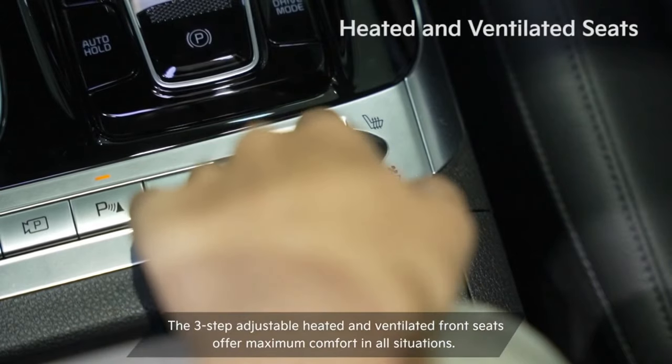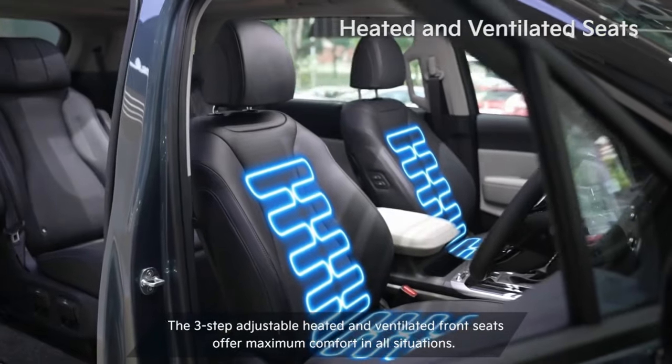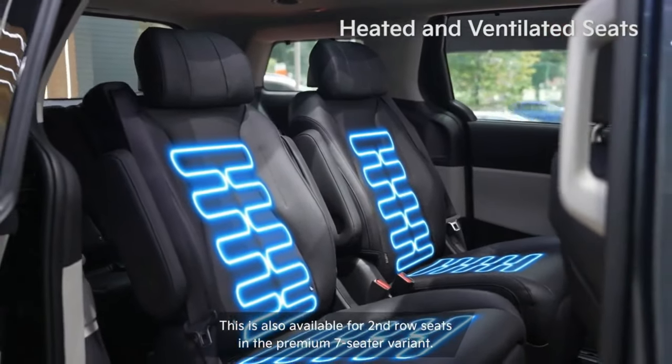The 3-step adjustable heated and ventilated front seats offer maximum comfort in all situations. This is also available for the second row seats in the premium 7-seater variant.